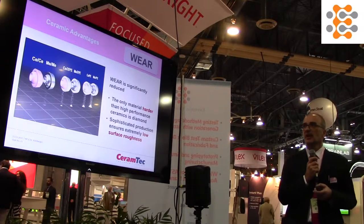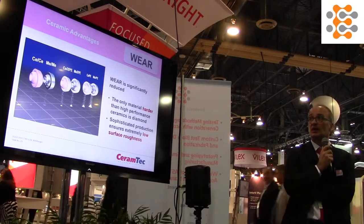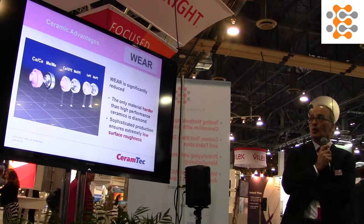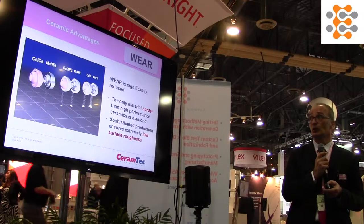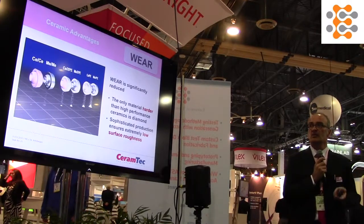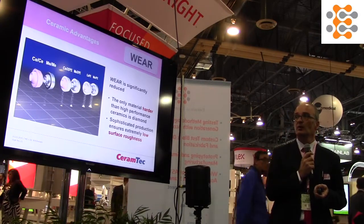Generally, I think this is solved, or more or less solved, with using ceramic materials. There's tons of studies out there that show this. So whenever there is ceramics involved in an articulation, we can show that the amount of wear particles is significantly reduced. This is due to the fact that ceramics is a very hard material. The only material harder than ceramics is diamond. And we have a very sophisticated production process that ensures extremely low surface roughness.